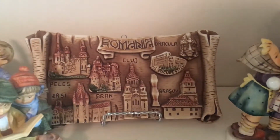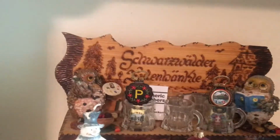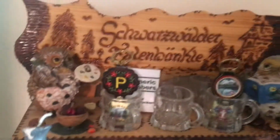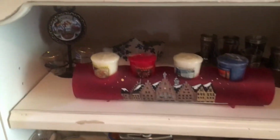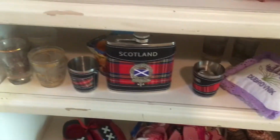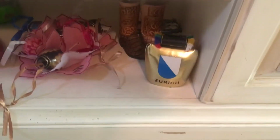Nice little plaque type from Romania. Famous cowbells from Switzerland. Yes, they do have bells on cows in Switzerland. I've heard them many times. A little wood stand says Schwarzwälder, which means Black Forest, and just a few things, little shot glasses, little trinkets, that type of scenario. A couple things down here. You see we have some nice Christmas candle holders, little knickknacks, a shot glass with a holder, a flask from Scotland, kind of cool. Some wooden shoes from Amsterdam, and a bigger cowbell from Zurich.